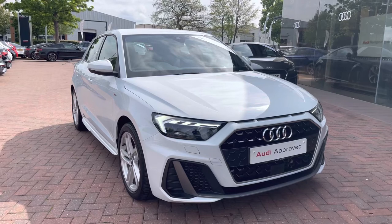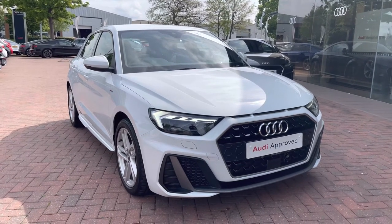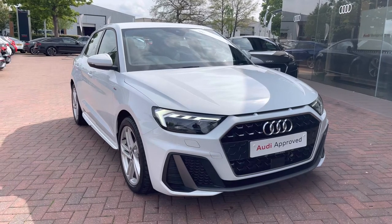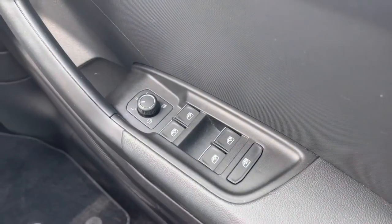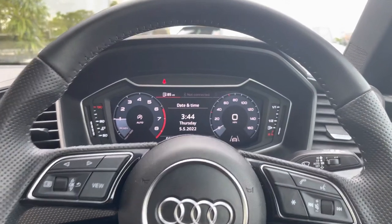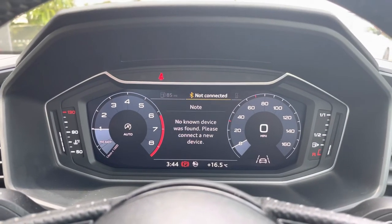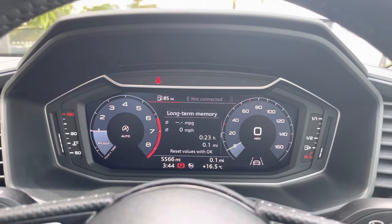And now that I've taken you around on a 360 view of the vehicle, I'm going to take you inside to show you the functionality as well as the technology of the interior. Here we have the controls for the electric and heated wing mirrors as well as front and back windows. And as we move around, we do have the button on the steering wheel as well as the Audi virtual cockpit. You get to access your phone if it's connected, your radio stations, as well as any other driver information and settings.